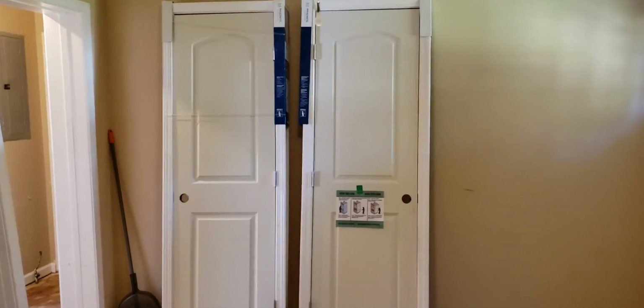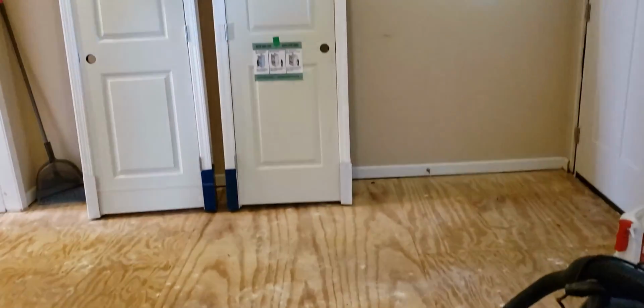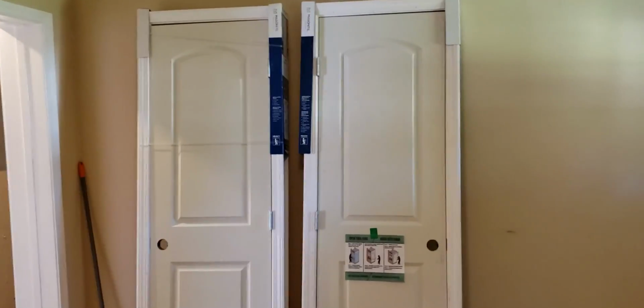And we've got a little bit of a time crunch. We want to get the doors in, get everything painted inside, and then get the flooring down. And once the flooring's down, I can start in the kitchen. The kitchen's my project. I've got to do that. And once that kitchen's done, we can start moving stuff down here.